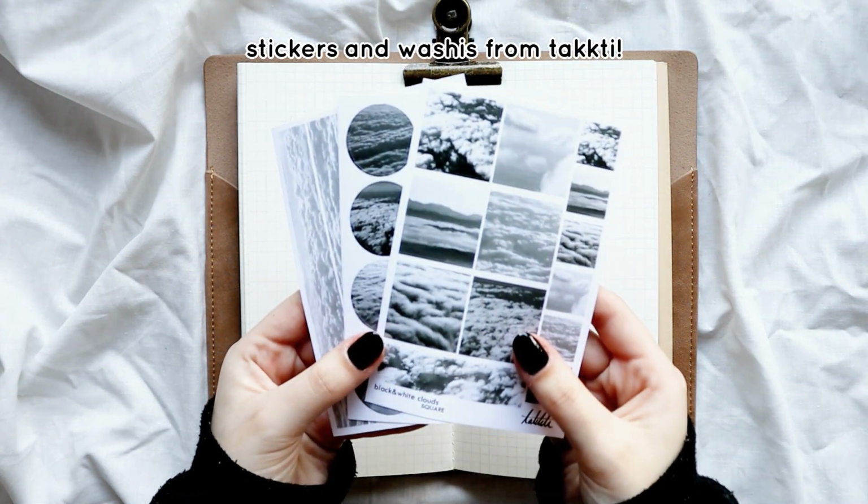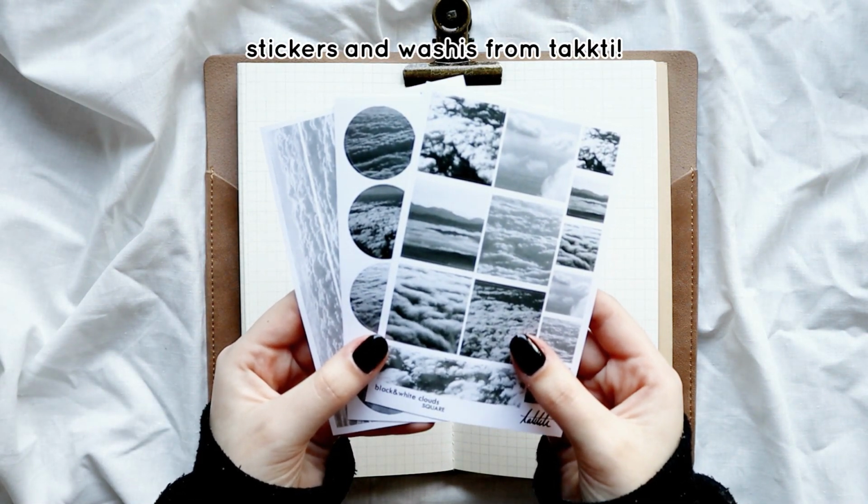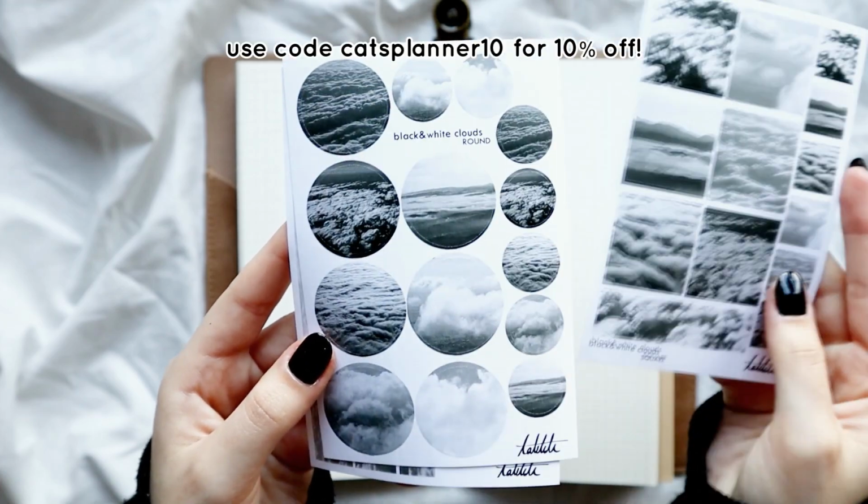For my March setup, I decided to do a black and white, very minimal theme using products from Tacti, like these stickers and these washi tapes.